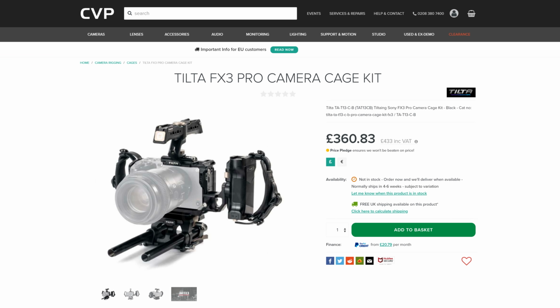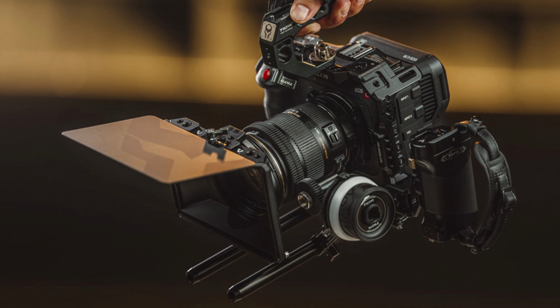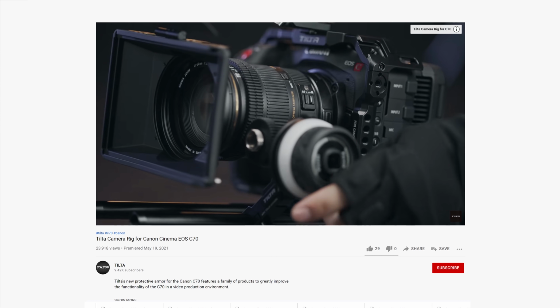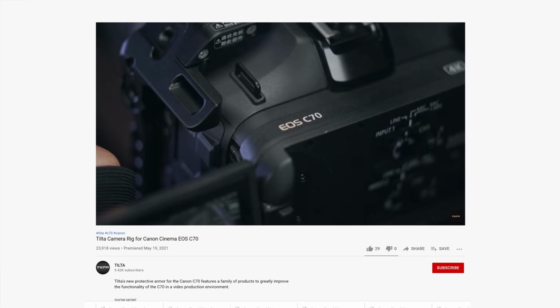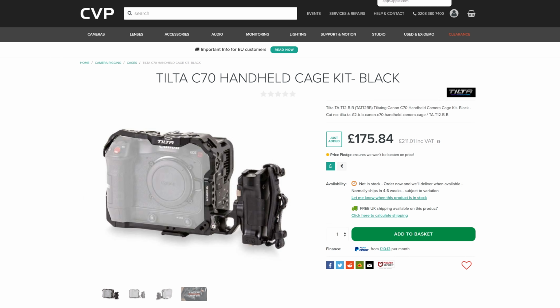This is the same story with their C70 cage, which they also announced this month. This is a full cage similar in design to the rest of Tilta's kit, and like the FX3 system, is available in several different kits. Using a cage or base plate with the C70 is pretty handy, as without it, mounting tripod plates securely is a bit of a pain because of the mounting thread placement on the bottom of the camera.